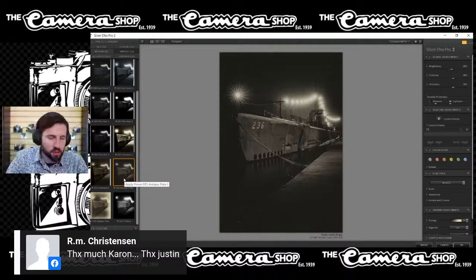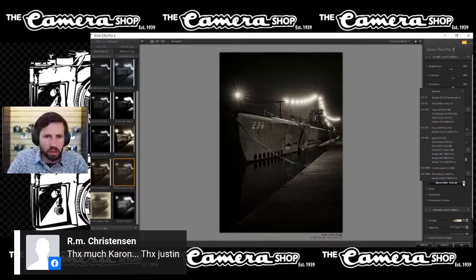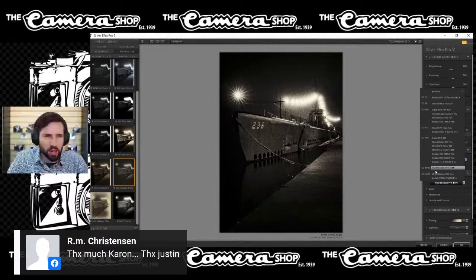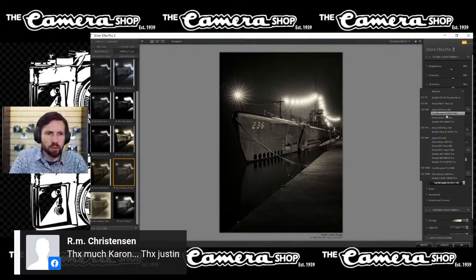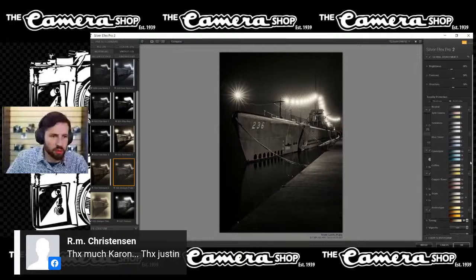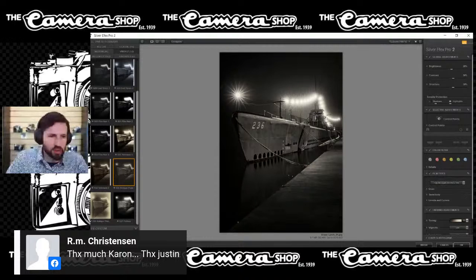And antique plate is really fun. It's one of my favorites. And then I'm going to go through the film presets here, just looking for one that I really like. I'm just looking for good contrast. I'm always a fan of Agfa, and I'm going back to Agfa. Delta looks good. And we'll do, I'm using Fuji Neopan Acros 100. It has a good balance with the highlights and the shadows and stuff like that.